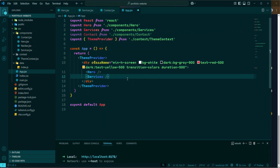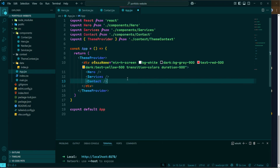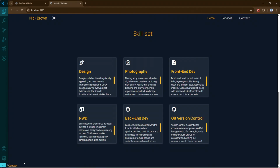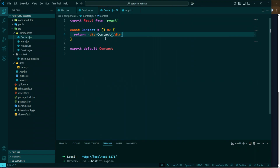And then I'm going to nest the contact component here. If we check the browser, we will see the word contact displayed, confirming that our component is correctly linked. Now let's replace the placeholder context text with the actual layout. I'm going to get rid of it.